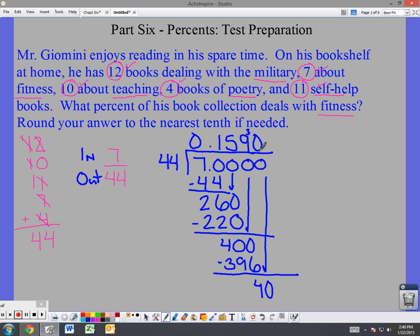Now, I took this out 4 places because rounding to the nearest tenth means I will now multiply this by 100, which is simply moving the decimal 2 places to the right. That gives me 15 and 90 hundredths. This is a nice one to round. Underline, circle. I believe that 0 tells me to keep it the same. So my answer would be approximately 15 and 9/10 percent of his book collection deals with fitness.